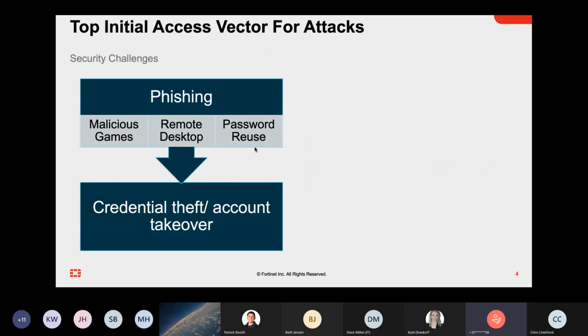Some of the most common vectors for attacks, still phishing, right? Whether it's something coming in through email, right? They'll typically use that phishing attempt to be able to get some credentials, right? Credential theft, taking over somebody's account.